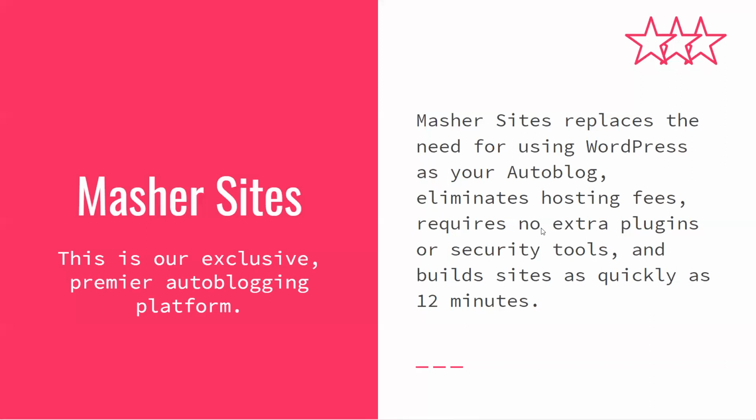So in an auto blogging world, we set up masher sites. They are very, very fast loading pages, and it's to replace all the hassles that go with WordPress or the hosting that's with WordPress. Masher sites, we host, we've got firewalls, we've got all the security built in. You don't need to add any plugins. You just basically set it up with an API code with RSSmasher, and it feeds it automatically. And we got different site templates that you can use. And I tell everybody, you can build sites as quickly as 12 minutes.